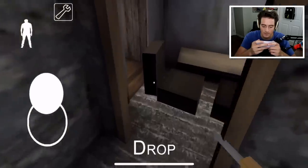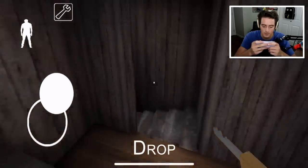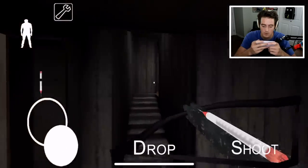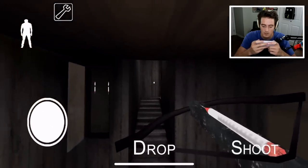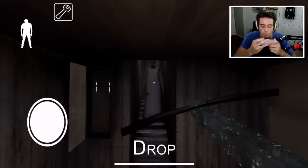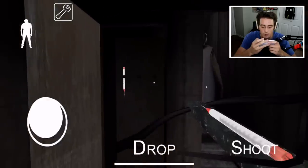Okay, this is fine. I'm gonna grab that weapon. Okay. Here we go. Grab you. Get ready for Granny. Oh, this is gonna be perfect. It's gonna be perfect, guys. Ready? So here comes Granny. I heard the door open. Here we go, wait for it. Here she comes. Go ahead, get you with that.